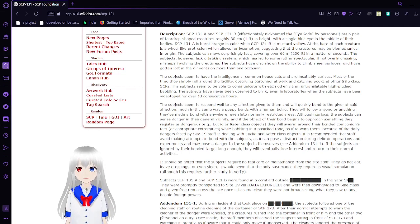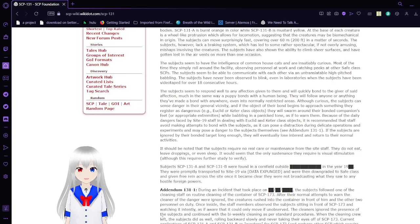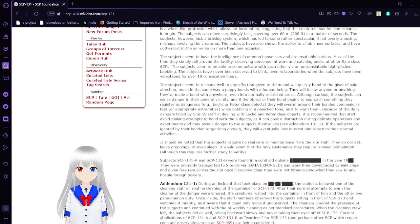SCP-131-A is burnt orange in color, while SCP-131-B is mustard yellow. At the base of each creature is a wheel-like protrusion which allows for locomotion, suggesting that the creatures may be biomechanical in origin. The subjects can move surprisingly fast, covering over 60 meters, 200 feet, in a matter of seconds.